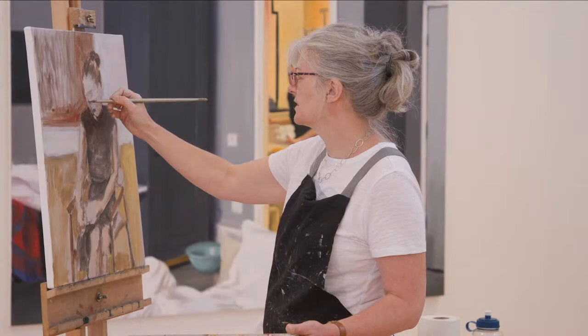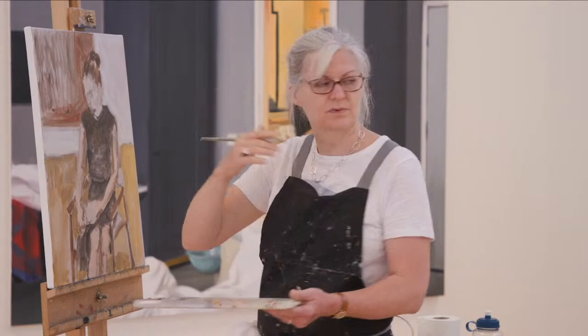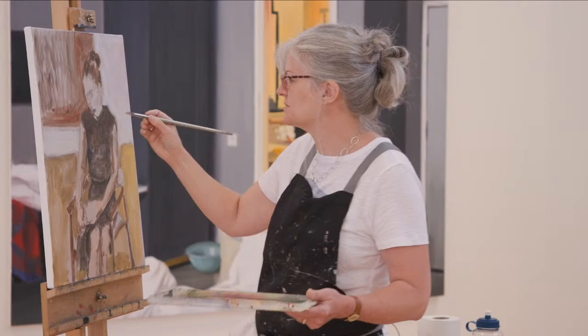I'm just looking at her features now compared to the other elements here. So the relationship of her nose, because her head is down, the tip of her nose is lower than the top of her ears. When the head is straight up, they're quite level. So those relationships change when the head is angled down or at an angle.